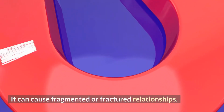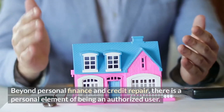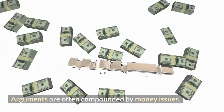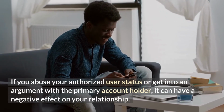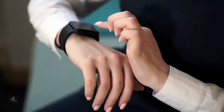If this happens, the credit history that you were piggybacking off of will no longer be on your credit report. It can cause fragmented or fractured relationships. Beyond personal finance and credit repair, there is a personal element of being an authorized user. Arguments are often compounded by money issues. If you abuse your authorized user status or get into an argument with the primary account holder, it can have a negative effect on your relationship.